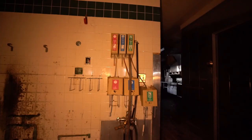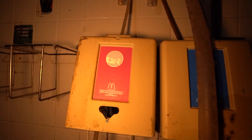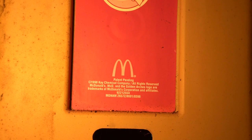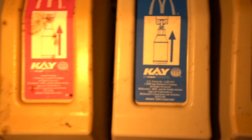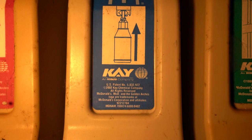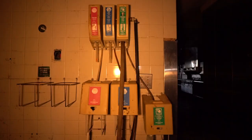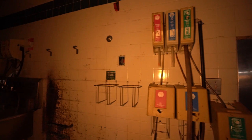Some old sanitizer stations that say McDonald's on them. 1998. This one's dated 2002, though. So the place closed in 2004, and the building was bought in 2005. It's just sat here empty since 2004. What's this?